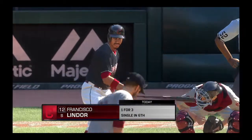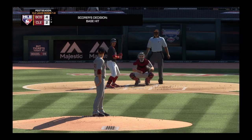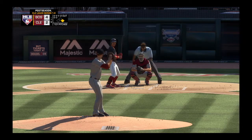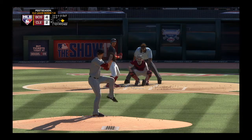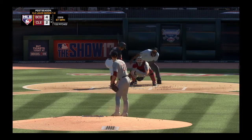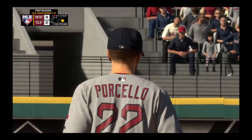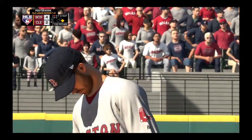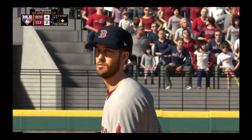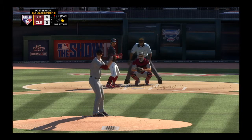So here's Francisco Lindor now. He's got a hit in 3 at-bats to this point. First pitch on its way. Almost a worm burner as he misses on a low fastball. Ball one. Well, he's thrown a lot of pitches in this one, but it's not like he's walking a bunch of guys. Only one free pass to this point, but they're still making him work really hard.